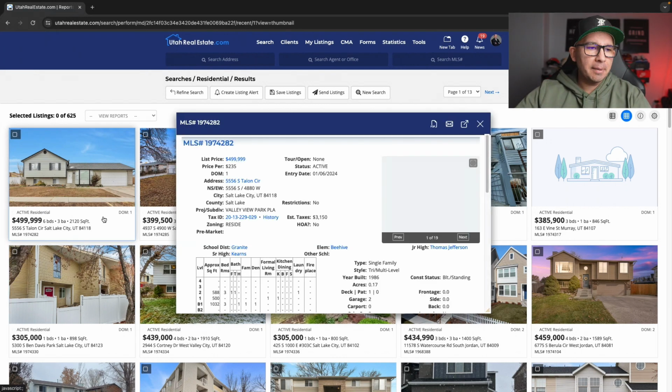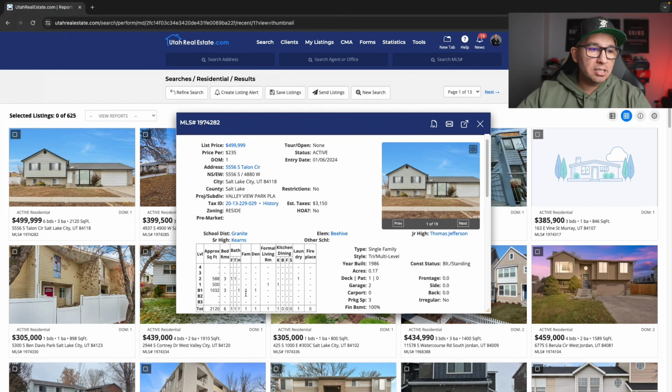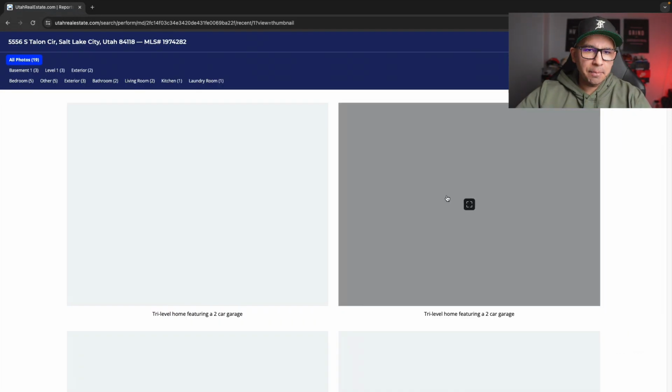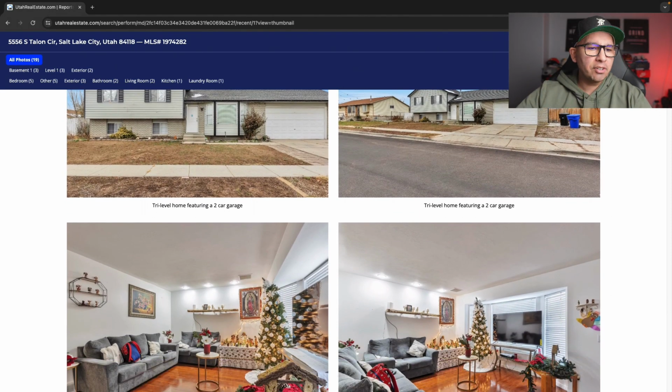It's around the Taylorsville and West Valley area. It's currently priced at just under $500,000. It's a 2,120 square foot house. Looks like 6 bedrooms, 2.5 bathrooms, built in 1986. So let's take a look at that here. Like I said, this is currently priced at just under $500,000.